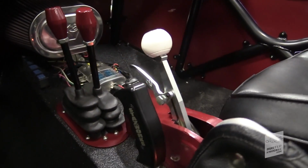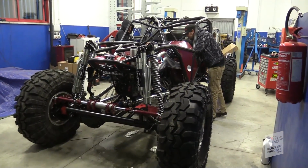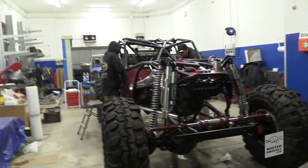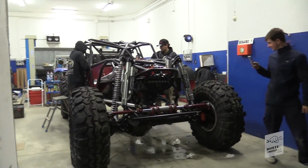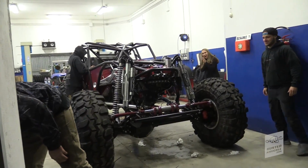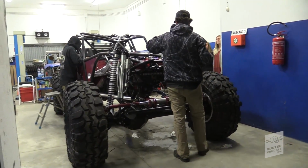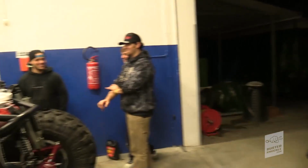I forgot this thing. Good. Very good. Top up power steering fluid.